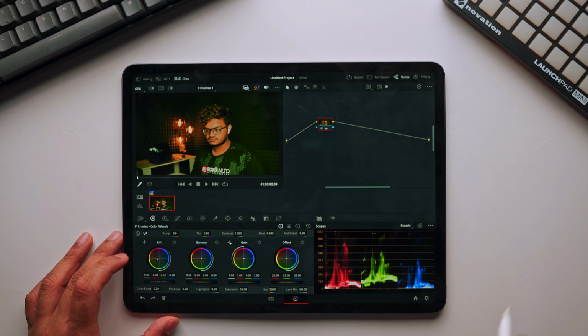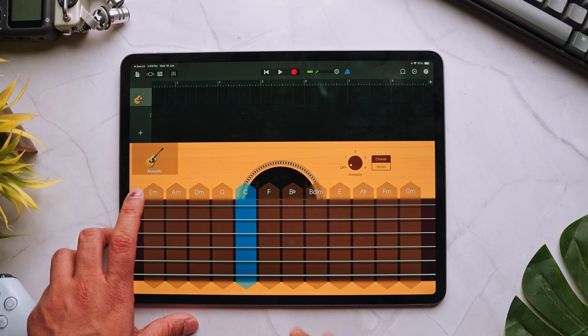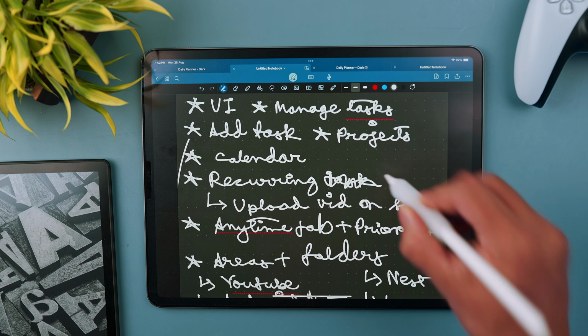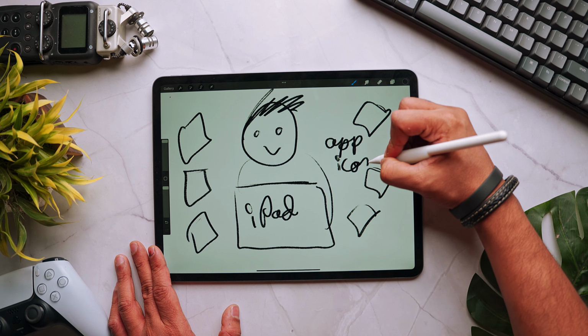So who is really the iPad Pro for? If you're a creative professional, video editor or a graphic designer, and you need the best possible performance and display quality, rather you want to use this tablet as your primary computer, then the iPad Pro can serve you as the perfect replacement for your laptop. And to be honest, for the price that you're having to pay for the iPad Pro, you can very easily get a powerful laptop instead. So please keep that in mind.